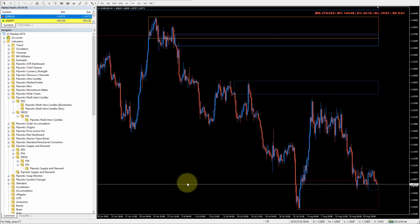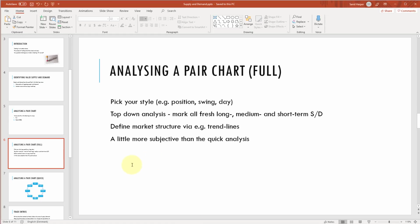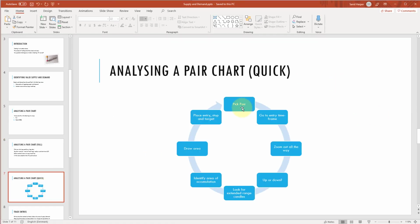So let's try our analysis using the quick method and see if we can find it. But first of all, let's have a look at the quick method. Here's the quick method. So you pick a pair. We've done that. You go to your entry time frame. Let's say it's the 4-hour chart. Zoom out all the way, and then ask yourself the question: is price going up or is it going down? If it's going down, you have to sell or you have to buy lower.